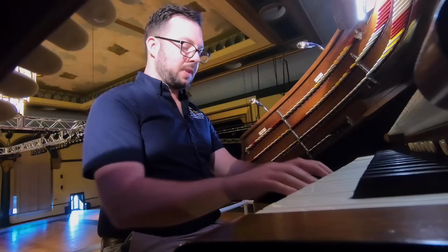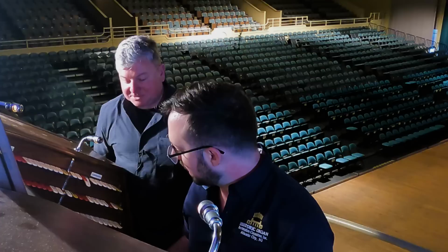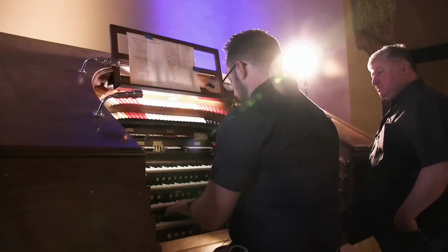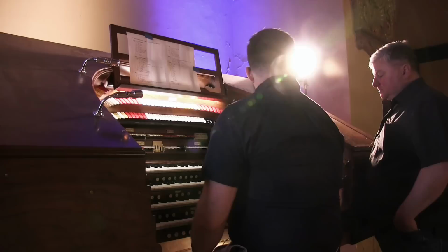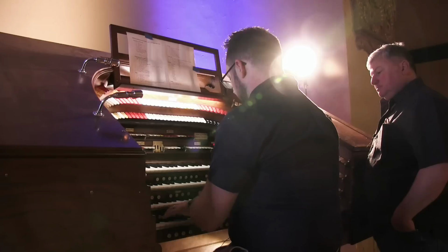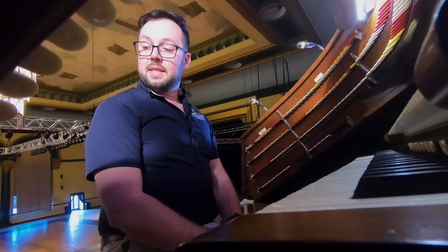So here's the major diapason 8-foot. I see what you mean. Yes. And then a big sound. There's a major octave. And those together. Wow. And then there's a 2-foot. And then all that together. That's a big sound. And they thought that was big.